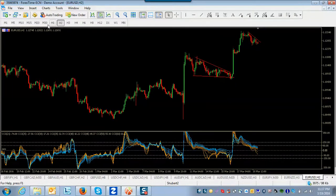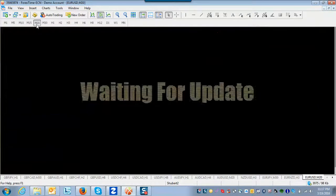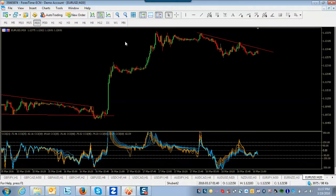This will probably drift back down to this area, and then we'll see it compress back to the upside. So, be looking for longs on Eurodollar at some point this week, probably on positive Euro news, because again, there's not a lot of dollar news on the docket. But that will go back to the upside.